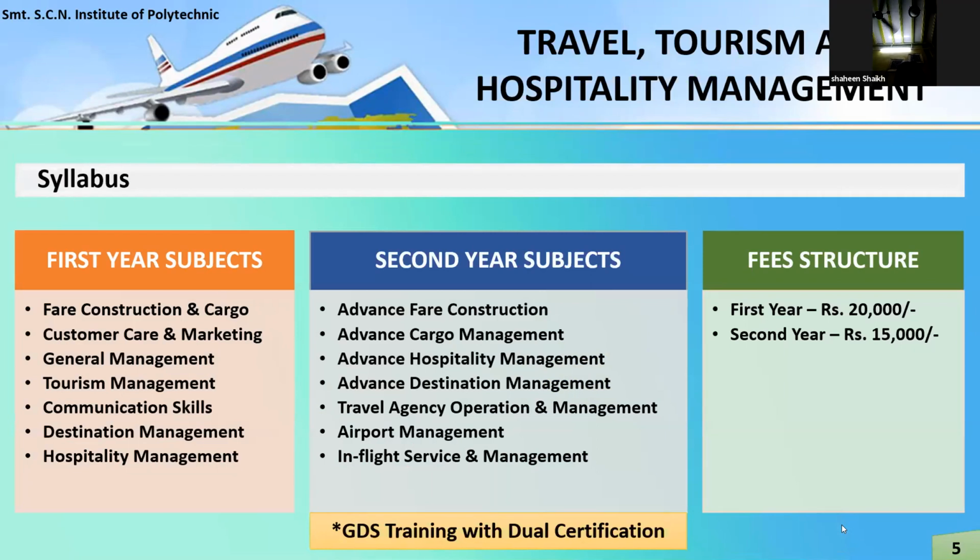Now comes the syllabus. The first year syllabus: fare construction and cargo, where you will learn how the fares are calculated, which basically we don't take care of, because once we call up any airline office or travel agent, they give us the final amount. Here you will learn how to calculate the fare construction. Then customer care is most important. Then only we will survive. We have general management. We have tourism management, so that you come to know how to plan the itinerary and all. Then communication skill. Then how to decide which destination is best for one particular passenger as per their requirement. Then we go for hospitality management.